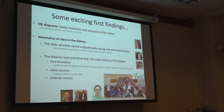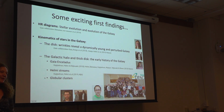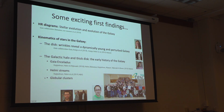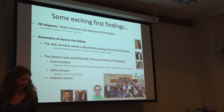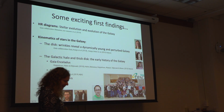That was the deal. So it was a lot of work, and it's amazing that the community, all of DPAC, was very committed to making Gaia a success and to having as many people as possible work on the data set to learn about the galaxy. The work on the disk was led by Teresa Antoja, who's a postdoc in Barcelona, a former postdoc of mine. And there's a lot of work that I'm presenting on the halo and the thick disk, which has been led by Helmi Koppelman, who's a PhD student in Groningen, together with Davide Massari.